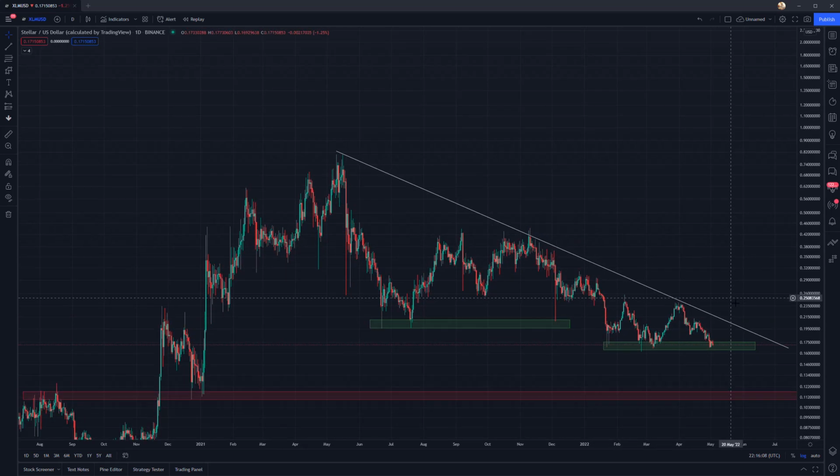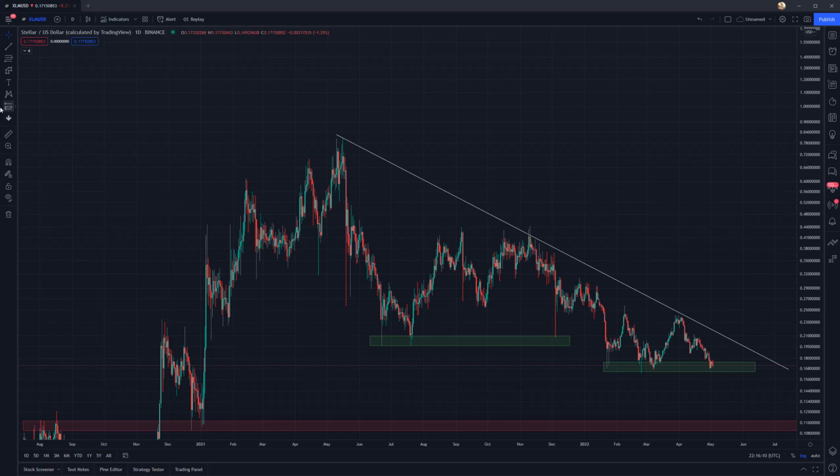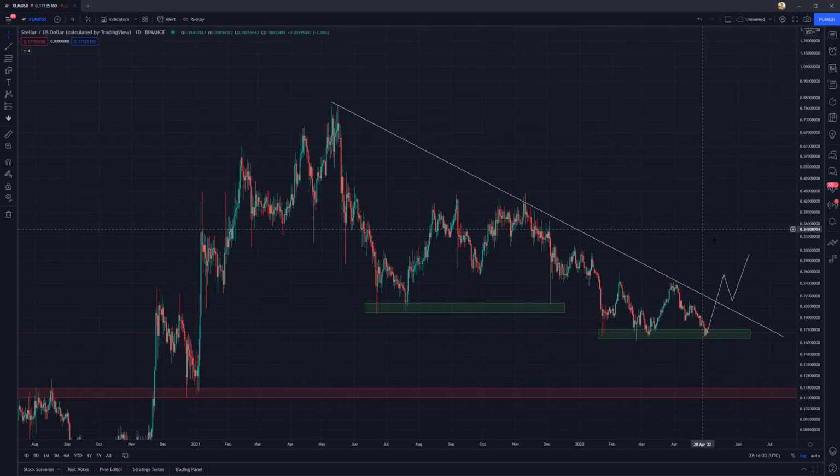and then we bounced off again in March, and we're back down at this level. If you were a bull, I would be looking to see if we can reclaim this area and maybe start closing above this trend line, signifying the end of this downtrend. We would form this sort of W pattern right here, and then ultimately a higher low followed by the break of this downward resistance. I think that would be a very bullish sign and something I would be looking out for if I wanted to be long on this token.